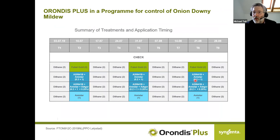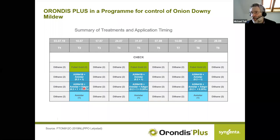In 2019, my Dutch colleagues also did some trials, whereas in 2020, like ourselves, they had problems in getting any data at all. Their approach was to have a 9-spray program and to intersperse the key products between Dithane treatments. In the Netherlands, they tended to have used Adigor as the adjuvant rather than ActiRob or Activator, which we've used here in the UK.